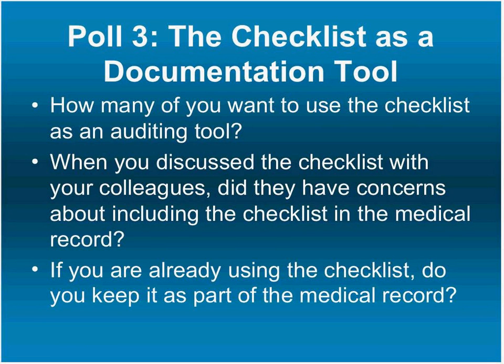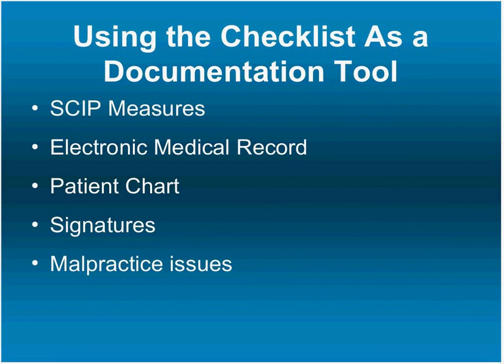If you document your skip measures in multiple places, you need to make sure that the skip measure documentation that you accompany with the checklist either refers to another skip measure documentation somewhere else so that it's absolutely consistent, or in some way is consistent. So consistency is important there. But there's no question that you can use the checklist to make sure that you do the skip measures and also to document.